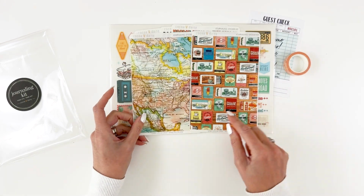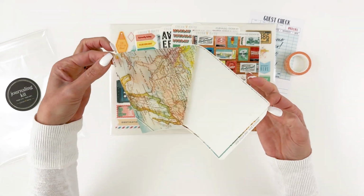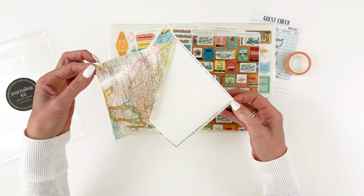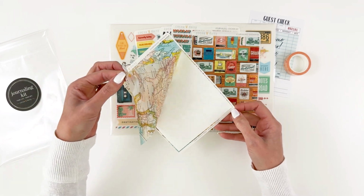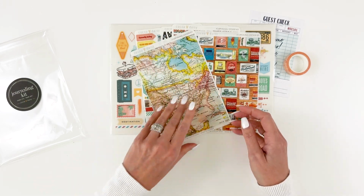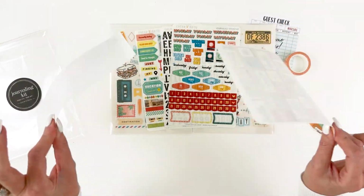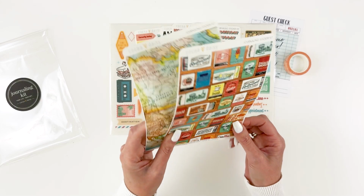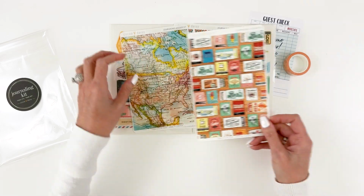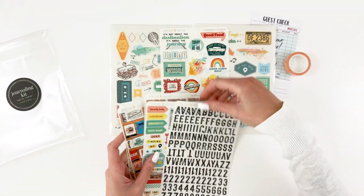And then you get 2 sheets that are patterned paper. So these are also stickers, but they're an entire sheet. So you can cut these up, you can do whatever you want with them. You can use it to cover a whole page, you can cut it to fit columns or squares, whatever you want to do, or if you want to use the whole thing, you can do that as well. So that's the beauty of those, is you get 2 full sticker sheets, and they are basically like a patterned paper sticker. How cool is that? So that is everything that you get in the journaling kit.